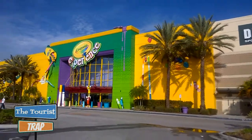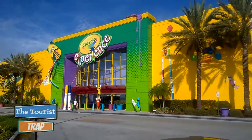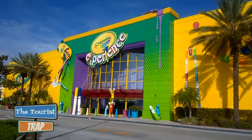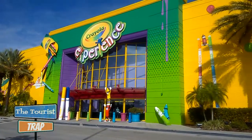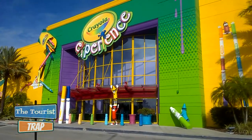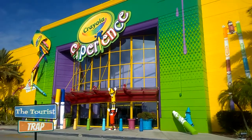As you can see, the building is very spectacular and colorful, for that matter. There's an attraction where you can do 25 interactive experiences inside for a price. Make your own crayon, name it, which is cool. I've never done the attraction. I always go to the shop, and I normally bring people here to the Crayola Experience that are from out of town.